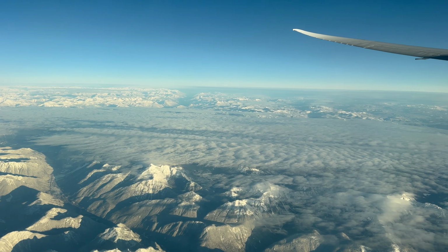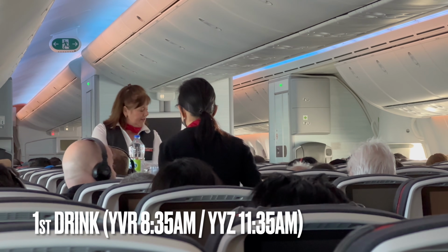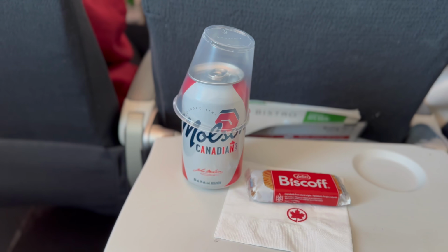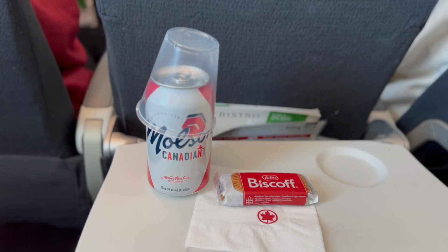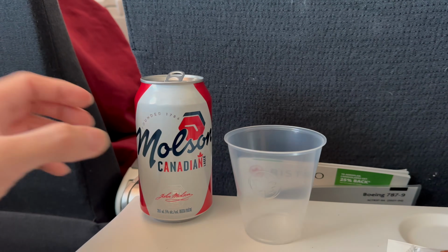On this roughly 5-hour domestic flight, there'll be 2 drink services, and the first one has begun. As expected and naturally, the crew would begin at the front, but thankfully on this flight, there's also one cabin crew member beginning at the back. The so-called biscuit was Biscoff, and for my drink of choice, I went for the Canadian beer, Molson. I went bogan, my friend went bougie. He ordered a white wine.